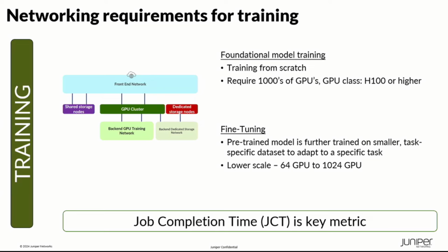As Mansoor mentioned, the key metric for training jobs is job completion time, which is how much time it takes to train a particular job with a specific data set with a target accuracy in mind.